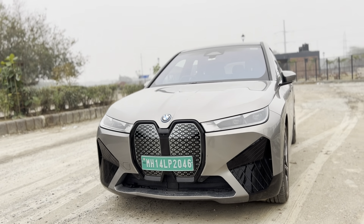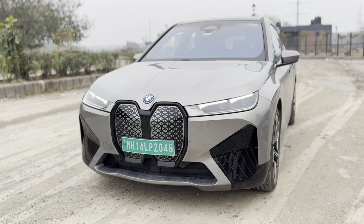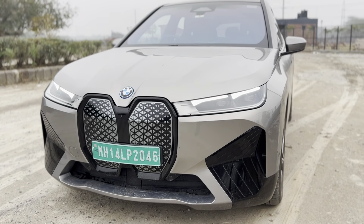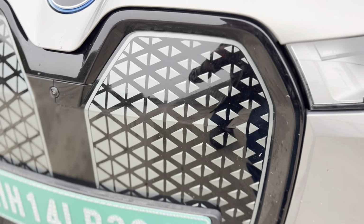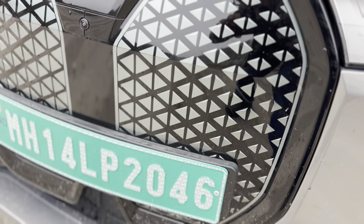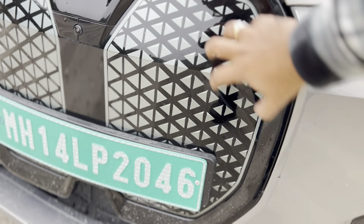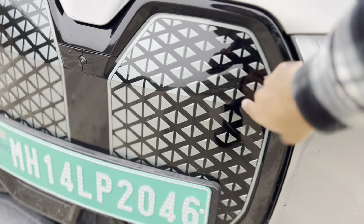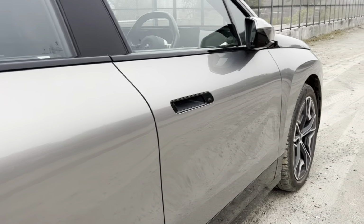Really like how the lights have been integrated in a very slim assembly. Beautiful thing. And it's got these little graphics over here. And this is a self-healing grill. They say if you scratch it, or if someone tries to put stone chips on it or there are some sort of sharp things that get onto it, it will heal itself.